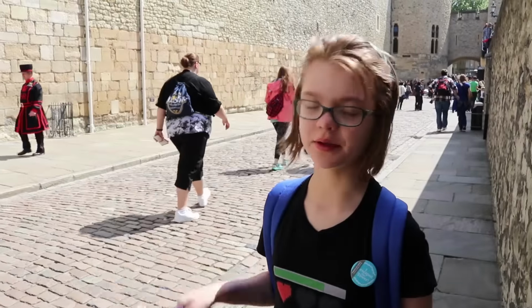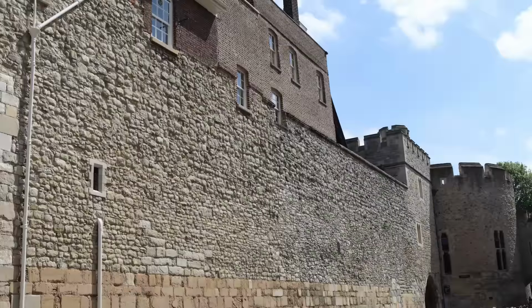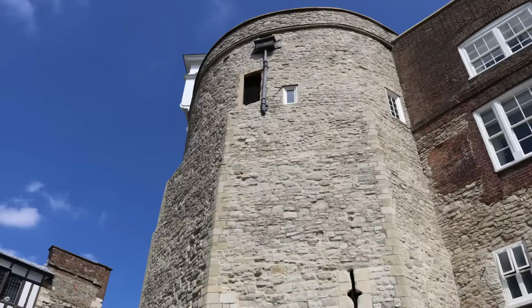So this is really cool, the wall behind me was actually built in 1190 and it's been standing here since 1190, which is really cool that it's just right there. That's a really old thing.